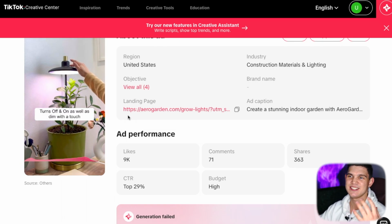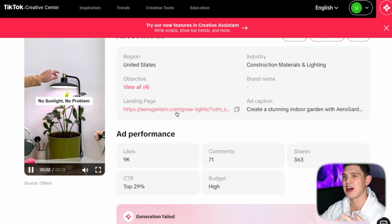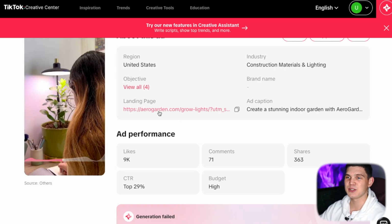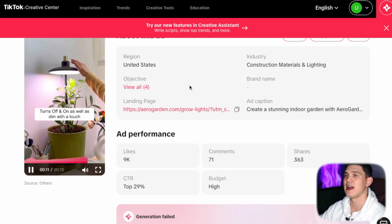It's not just nourishing the plant, but it actually adds a really unique, natural decor to a home. And I don't know, I think it's aesthetic. I think it's cool. Of course, it does help the plant grow. It's a grow light, so it has that functionality.